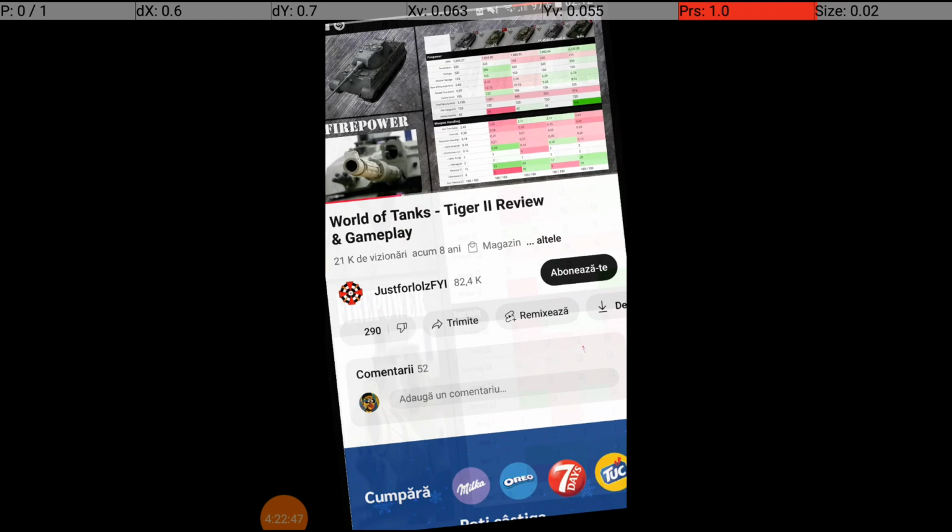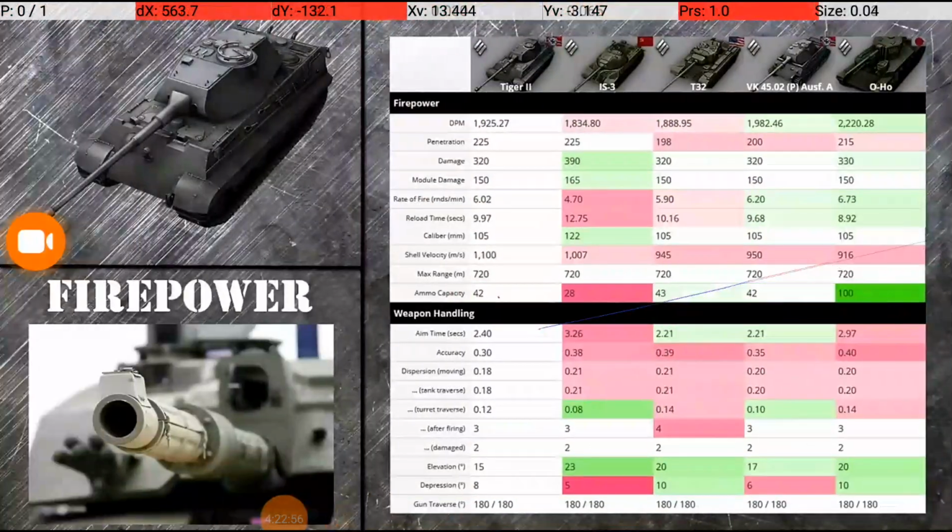This video I think I opened, but yeah, we didn't watch. It's long, not today. Here are some statistics about Tiger 2, IS-3 and T-32, like DPM, damage per minute, penetration, reload time. As you can see, Tiger and T-32 are almost the same, so they reload faster.